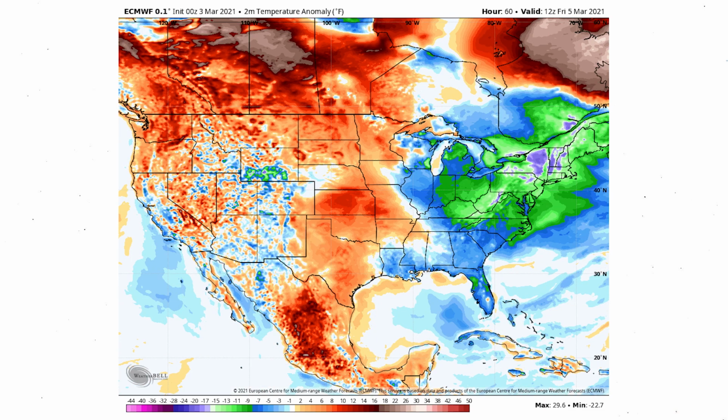So here we are at the 5th of March, and that's about 6 a.m. on Friday. And as you can see, there's greens and the more purplish blues. Somebody said in the comments down below, are you colorblind? Because that's not purple. It's just more purple to me than the other blues, the lighter blues that you can see kind of on the outside of the green. So I'm trying to differentiate it a little bit.